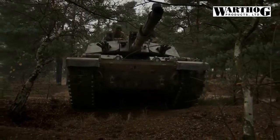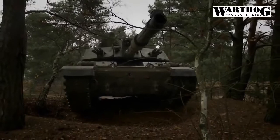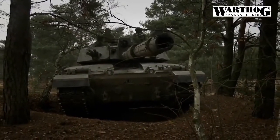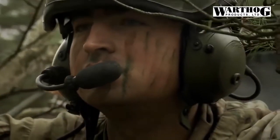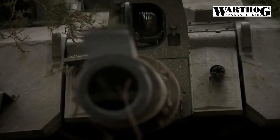Unlike the tanks of most countries, Challenger 2 also uses a rifled main gun barrel to impart a stabilizing spin on tank shells. While useful in its own way, the use of a rifled, rather than smooth, gun barrel leaves the UK unable to take advantage of advances in tank shell technology.